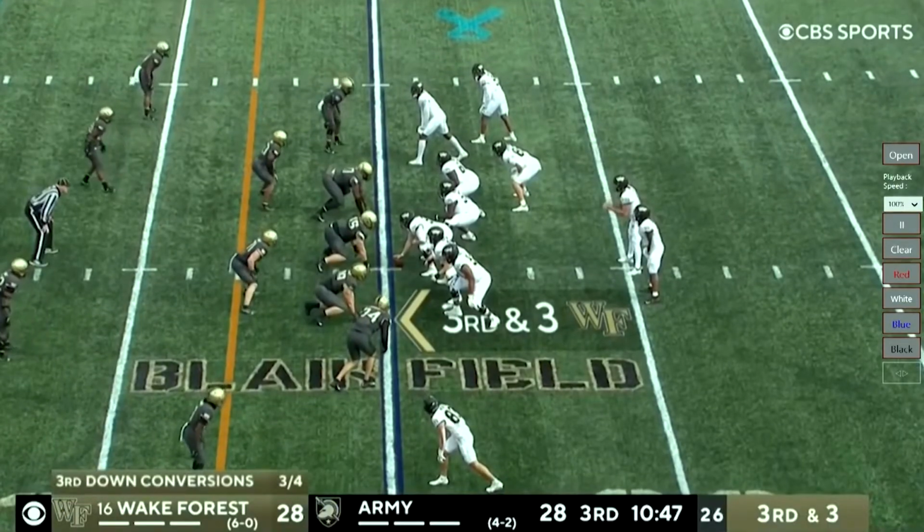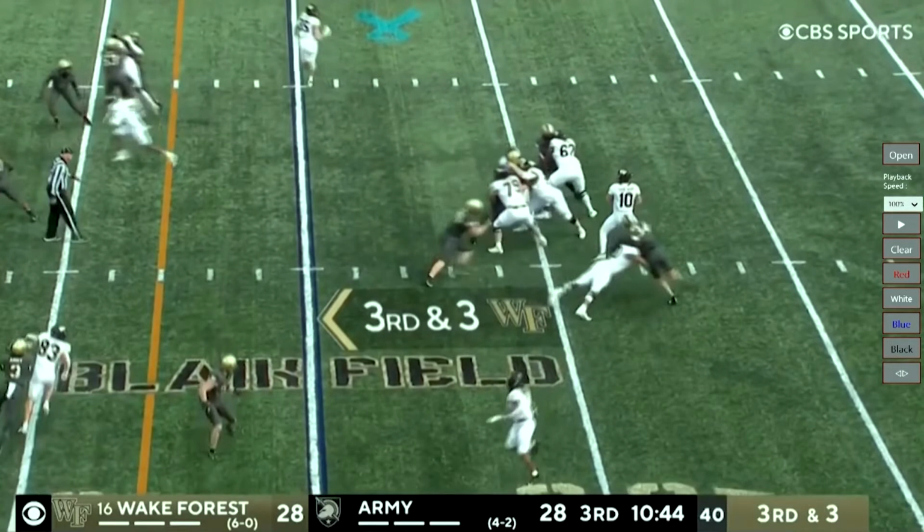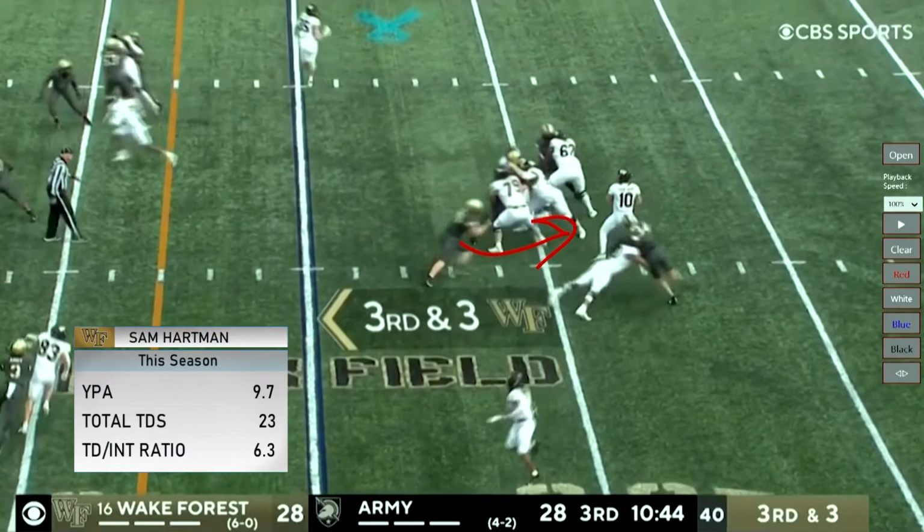And I love this because, look, the offensive line starts out strong, but then you see that protection start to break down. Now we've got a guy that's got a free run. Hartman, what does he do? Stands in the pocket. And he knows I can't get the full oomph into the football, so I'm going to make sure I give my guy a chance and let him make a play.